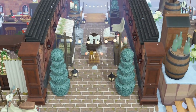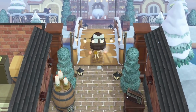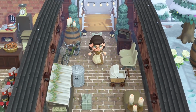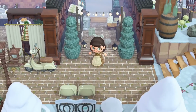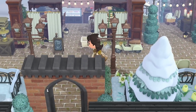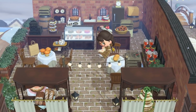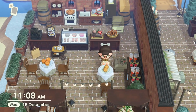I really like that. And then here is the alleyway that we also worked on. Just a few little items dotted around. And then it leads on to the neighborhood that I created in another speed build. If you've not seen that, you can go back and watch that. Yeah, so this is pretty much my wintry bakery. It could have been more Christmassy, but I'm fine with it not being, because let's face it, I'm not getting this done before Christmas. So there we go.